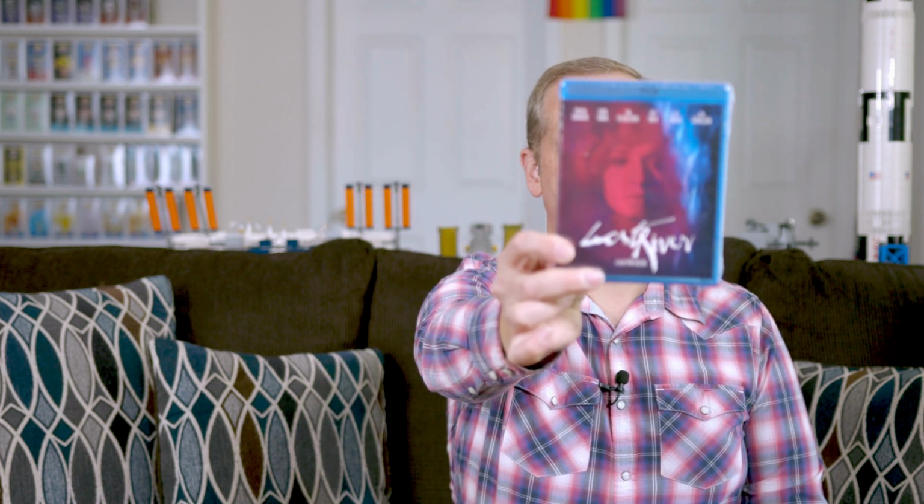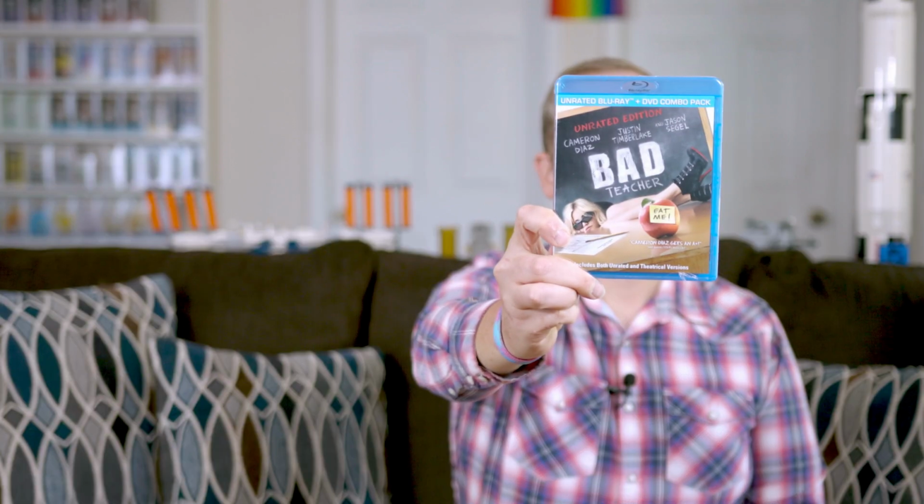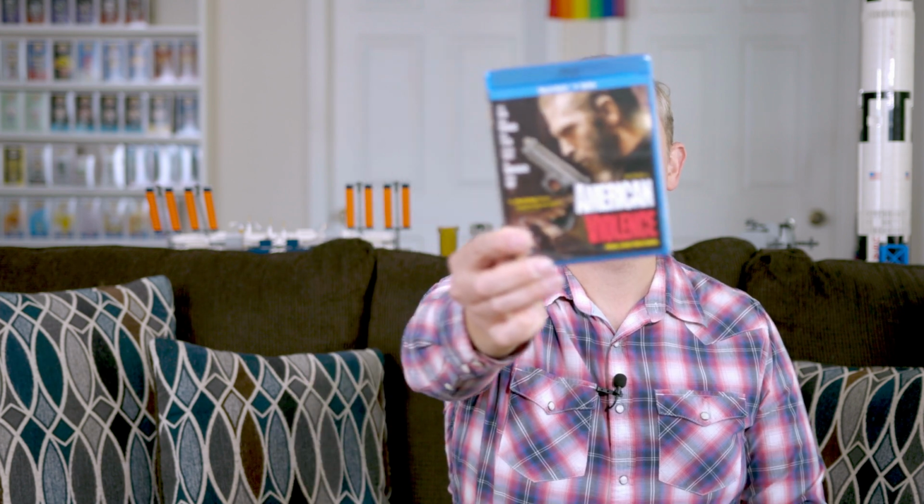This one seemed like a really interesting sort of drama, kind of eerie kind of movie, directed by Ryan Gosling, Lost River. This is another one I've seen a lot of people pick up. Cameron Diaz, Bad Teacher. And an interesting Western movie here, Run for the High Country. Sort of an action thriller here I thought I'd give a chance to. This is American Violence.